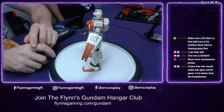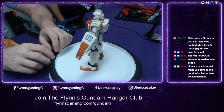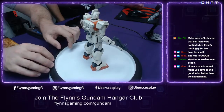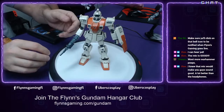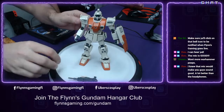But if you've never really built a model kit before, I keep on mentioning Master Grade. Master Grade just refers to a higher size and level of detail in Gundam. This is a simplistic design, but even though it's a very simple looking suit, it's got a lot of gimmicks built into it to give it a higher level of detail. So let me just show you some of that. Put his machine gun down.